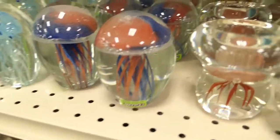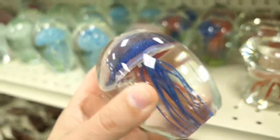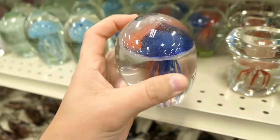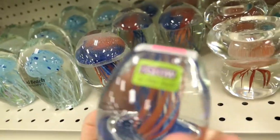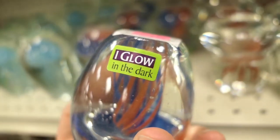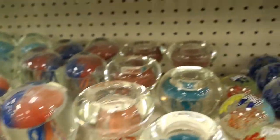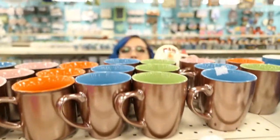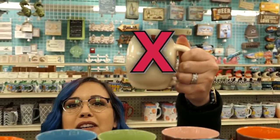Magic. Look at these, they have like jellyfish inside of them. I mean, that's not a snow globe or whatever, but it's these solid glass things with, looks like jellyfish inside, and some of them even, yep, like this one, says it glows in the dark. I'll have to take their word for it, because it is good and bright here. Wait, what? What is that? It's a big sticker. Oh boy, I can't show that on YouTube.